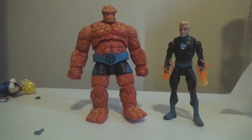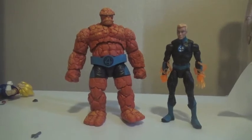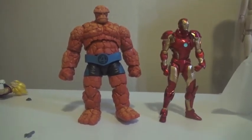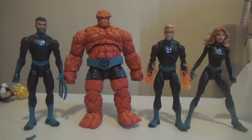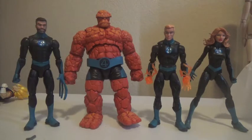Here he is with the previous review, his sometimes friend, sometimes rival Johnny Storm. Here he is with the amazing Yamaguchi Bleeding Edge Iron Man. And finally, here he is with the rest of the Fantastic Four. And honestly, it's great to have all of them together, as I've said before, and it's also great that I finally reviewed them all. Yay, and I didn't have to spend 4 weeks doing it, which is why this event exists, for me to not waste a lot of time doing stuff like this.